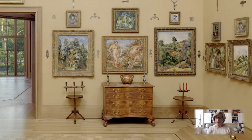Notice the color of the wood in the chest. This is echoed again in the redware pot, and then that same color becomes fleshy, tangible flesh in the Renoir. And then that same color again becomes rocks and soil in the Cézanne landscapes on either side. In fact, this whole wall is a color web of this orange tone held together also with blues and greens. So the entire wall is held together by color.